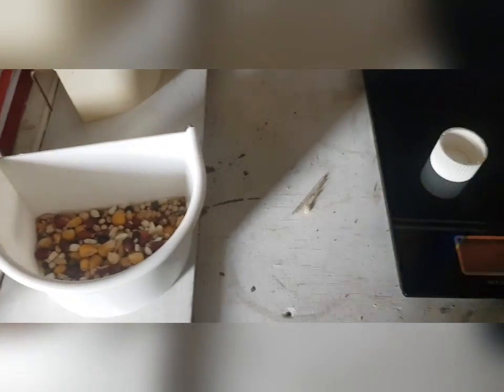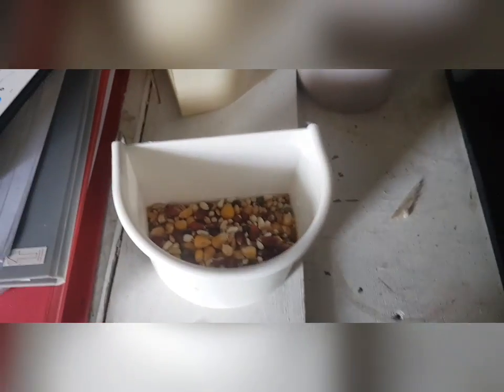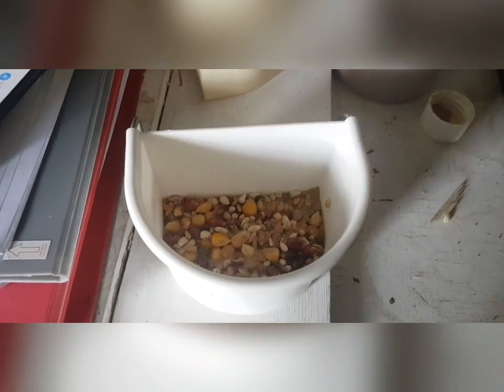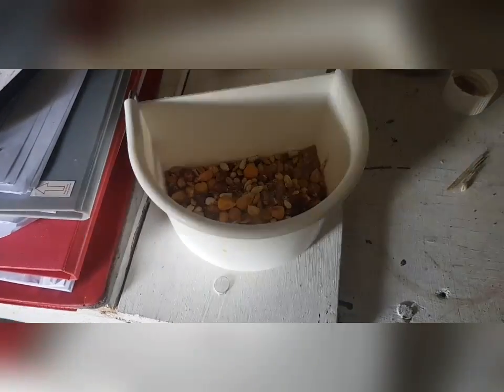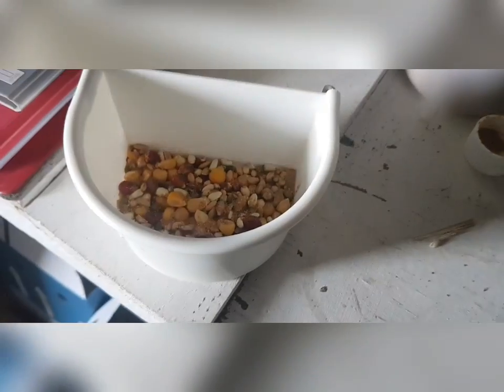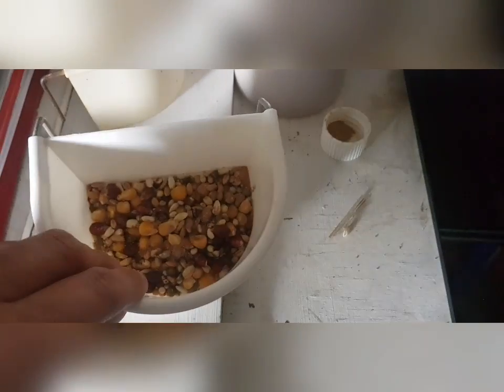And then I just put a bit into the lid, and then sprinkle that on top of the food, just a pinch, like that. Because the food now has a slight bit of damp and moisture to it, the powder will stick to the seed. And then feed that to the birds, and it goes straight into the body, and they take in all the goodness from the seed, because this Top S is setting it up for them.